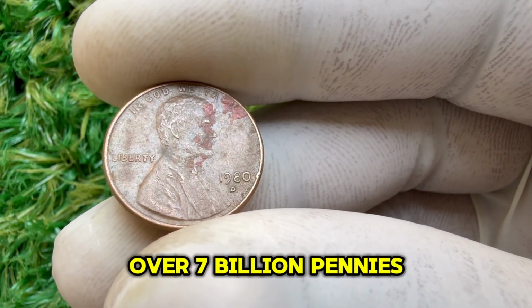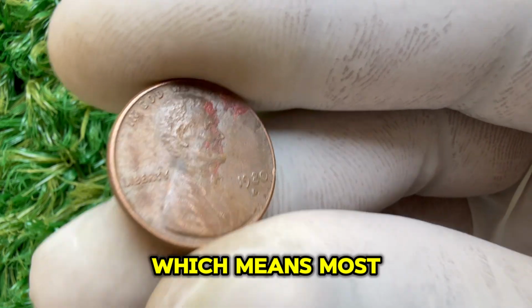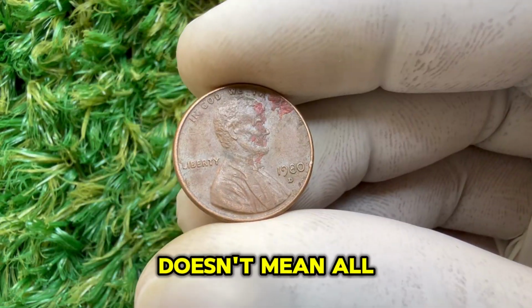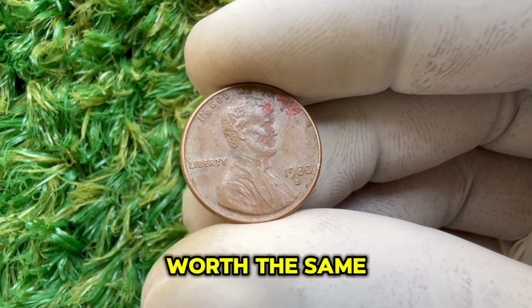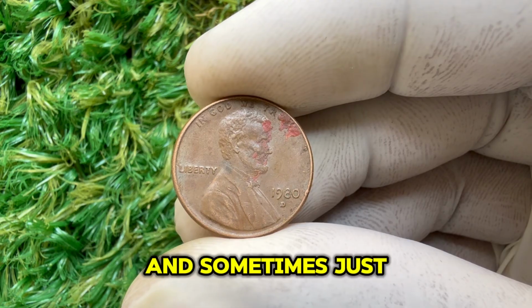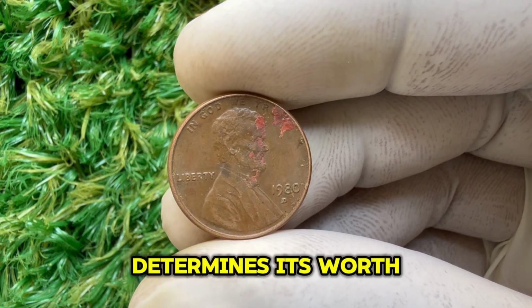Mint produced over 7 billion pennies, which means most of these coins are quite common. But just because there are a lot of them doesn't mean all of them are worth the same. Like any rare or valuable coin, it's the condition, errors, and sometimes just pure luck that determines its worth.